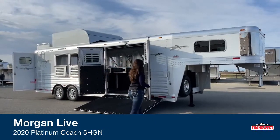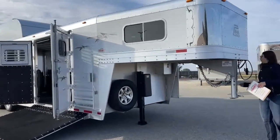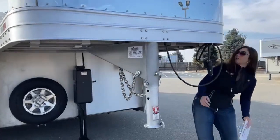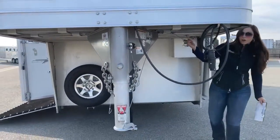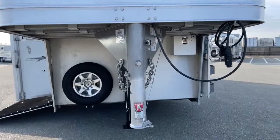But right over here, we'll just start underneath here. Up front, we got our quick release coupler. So this coupler is actually very handy. You're not having to jump in the bed of the pickup and do all of your stuff to get it undone. There's actually a line that comes all the way back, and you just pull it, and that releases the trailer from the hitch. Really nice to have, convenience there for sure.